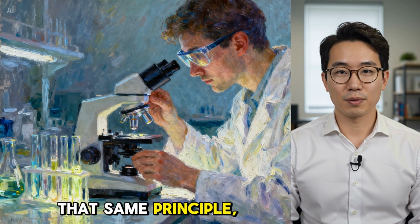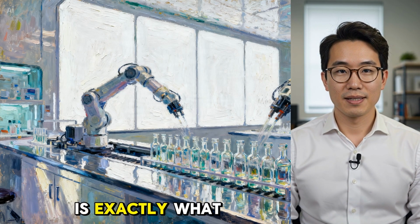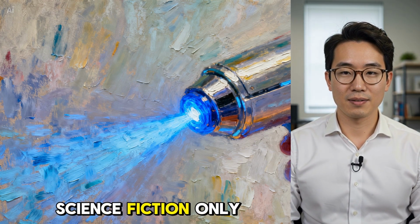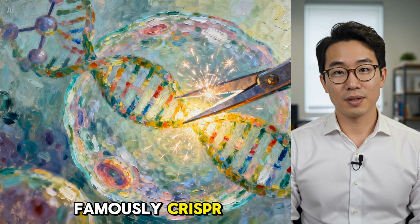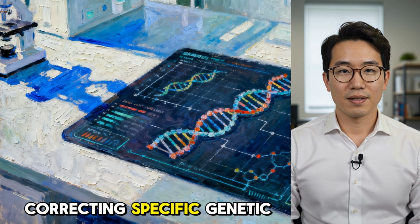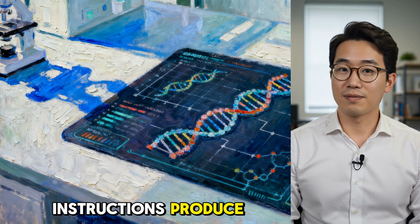That same principle, genes interacting dynamically with environment and treatment, is exactly what is now driving the next generation of lupus research, and it borrows a set of tools that would have sounded like science fiction only a decade ago. Gene editing technology, most famously CRISPR, allows scientists to make precise, targeted changes to DNA sequences, snipping out or correcting specific genetic instructions, rather than simply suppressing whatever those instructions produce.